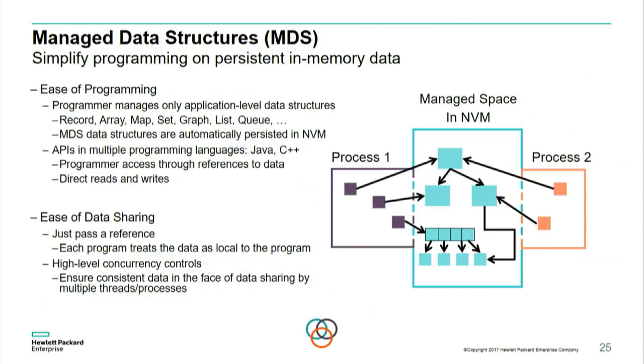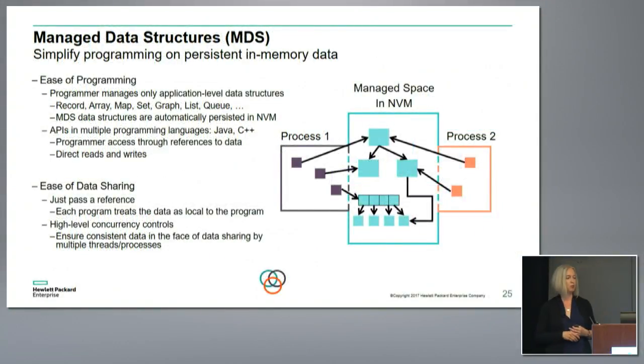And the programmer simply accesses those data structures through references to the data, makes direct reads and writes, and then has the ability, once they have those data structures in memory, to share those data structures with other processes that use them. Remember, we have a large shared pool of non-volatile memory to play with.